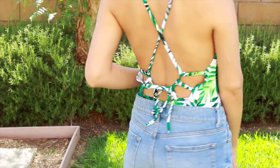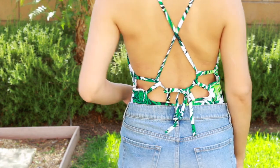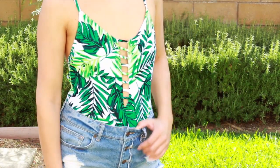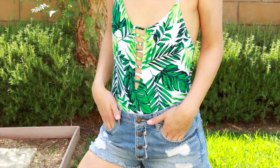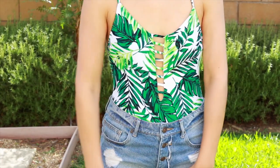The next essential is a go-to swimsuit. This is a one-piece from Target and it's this palm leaf print. I have taken pictures in this already because I love it. And it is perfect for the small-chested girls out there like me, because you don't have to worry about anything popping out.